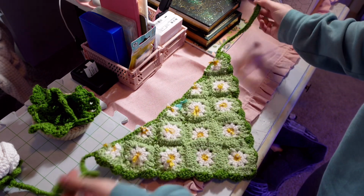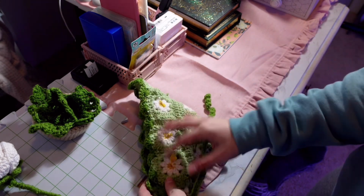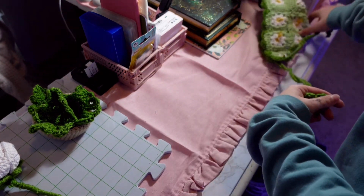I've had a lot of fun wearing it, and I think that I'm going to make a few more with different patterns, and if it's something that I think I can consistently make and that I won't get burnt out on, then I plan on making them maybe for the shop.